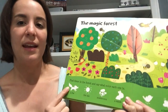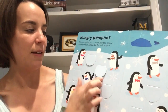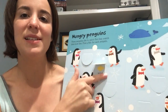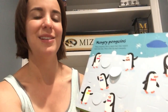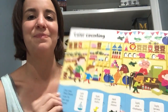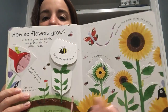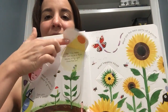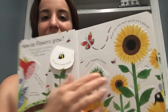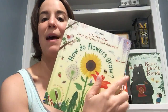Then they have to find the thing and say what color it is. And then on this page, they find a bow tie, or they find a fish, and then they say, oh, there's a yellow fish. Oh, here's the penguin with the yellow tie. So they kind of match them. So I think this one is just super cute and super fun for helping kids to learn. The other things I would recommend are Lift the Flap Questions and Answers. This has just a little bit of information for our kids to learn, and beautiful pictures and lots and lots and lots of flaps. So definitely recommend the Lift the Flap Questions and Answers for our preschoolers.